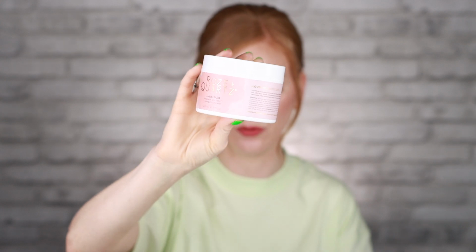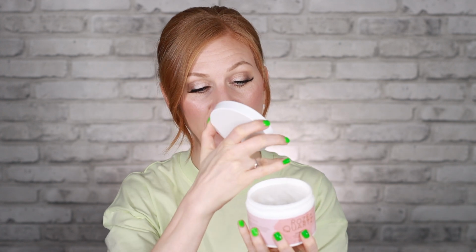Vegan and certified cruelty-free, made with love in the USA. Well, we love that. That's a good price point for what you're getting. This thing is full all the way to the top. I mean, I've used it, but when I first opened it up, I'm not kidding, it was way up to the top. The fragrance on this is very strong.